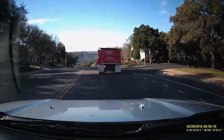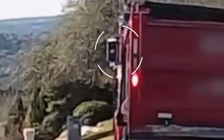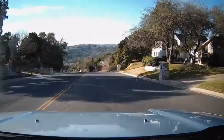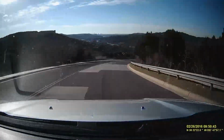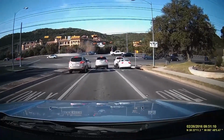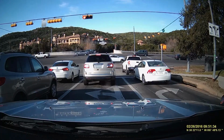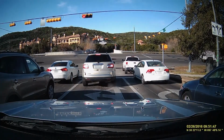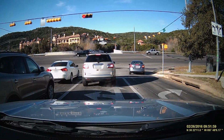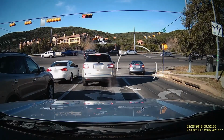In Austin, Texas, a motorist with a dash cam is waved on by a dump truck driver who may be having some trouble. The car's driver continues down a long, curving hill to a stoplight. The intersection is busy, making it a bit more challenging for cars in the far right lane to make the turn on red. Which is very bad news for the driver in this gray sedan.